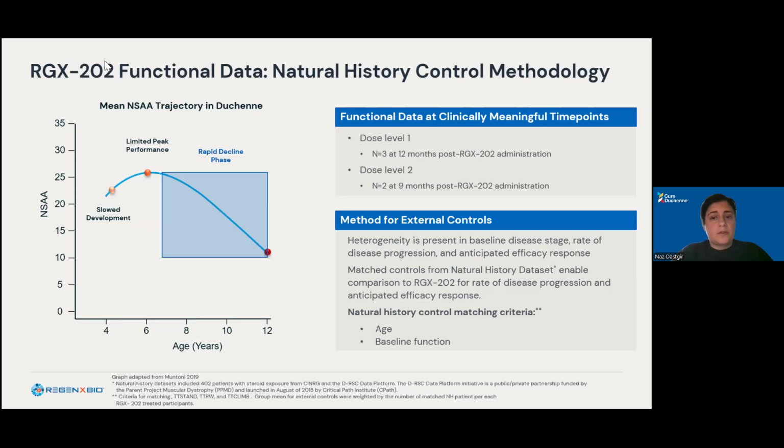The method for matching to an external control, we had to be very intentional in how we chose to do this because we know that there is a lot of heterogeneity between patients in their baseline disease stage, their rate of disease progression, and their anticipated efficacy response. So we use a few criteria to match. What we do is we take the patients that we have and we then compare them to natural history data sets that we've acquired. And those data sets include about 402 patients. And we had to make sure that they were exposed to steroids, they had at least 12 months of data, and they matched with certain criteria at baseline with their age, time to stand, time to run, walk, and time to climb.